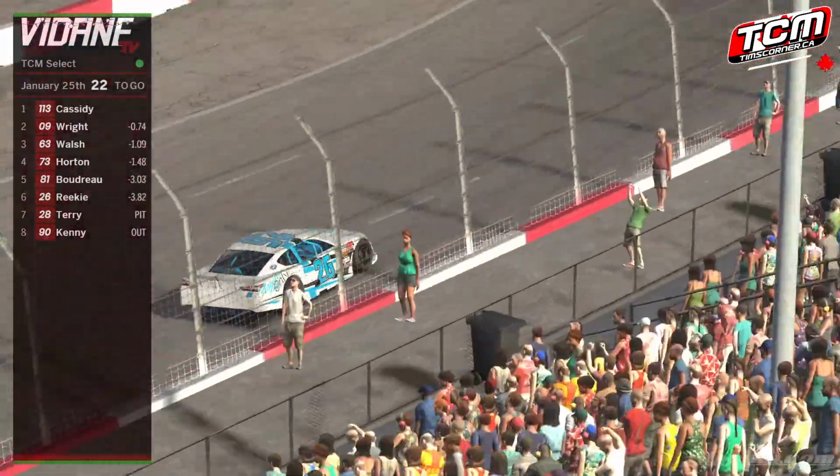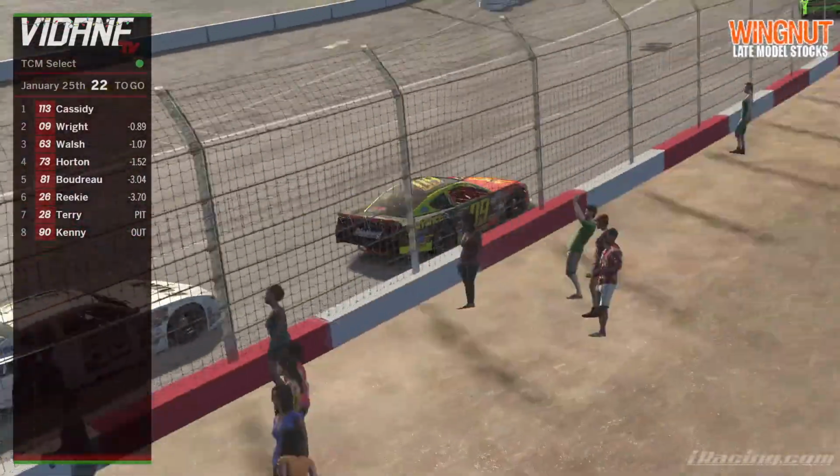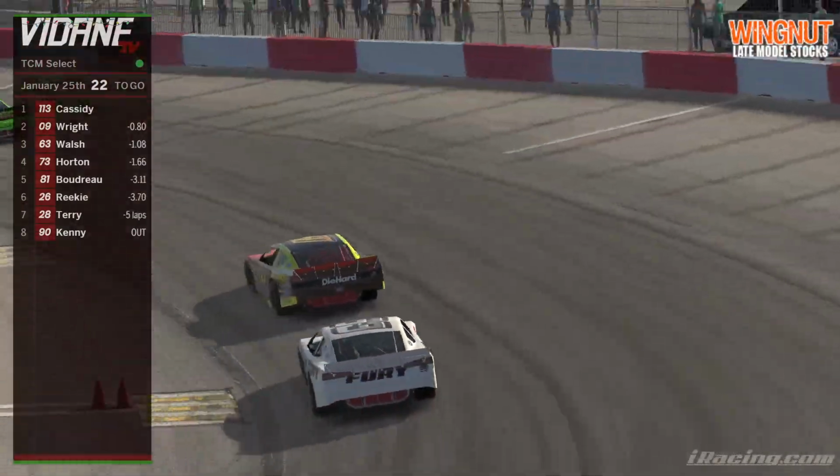Tim Terry still on pit road. It looks like the car is down and away. He might still be looking for his pit crew. We're not sure what's going on with the 28 camp. But there you see the 2nd place battle starting to really heat up.